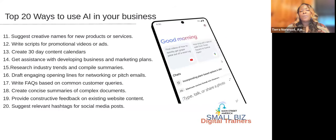We can write scripts for promotional videos and ads. I will say I have used Gemini to create radio scripts, letting them know how long the spot was and what the spot is about. And it was very, very efficient. I've also used it for video ads as well.